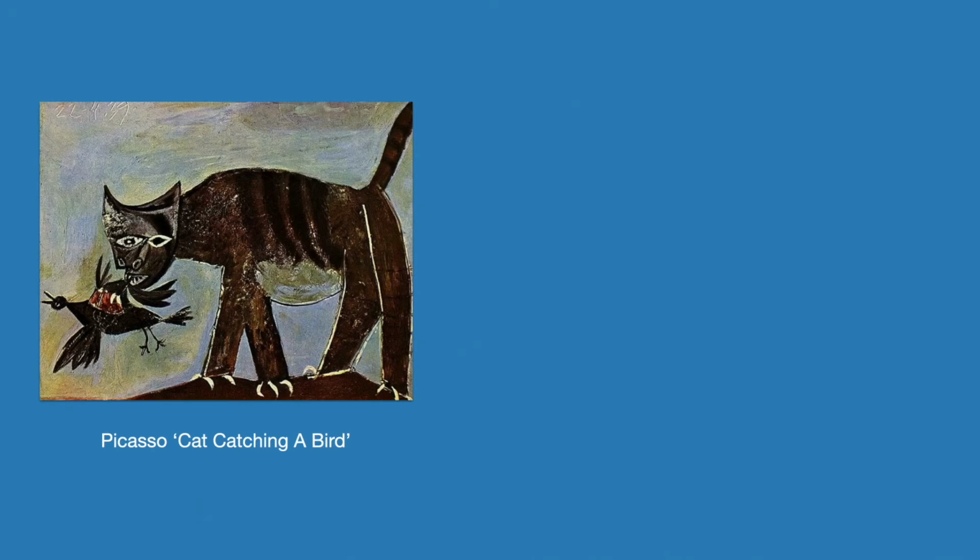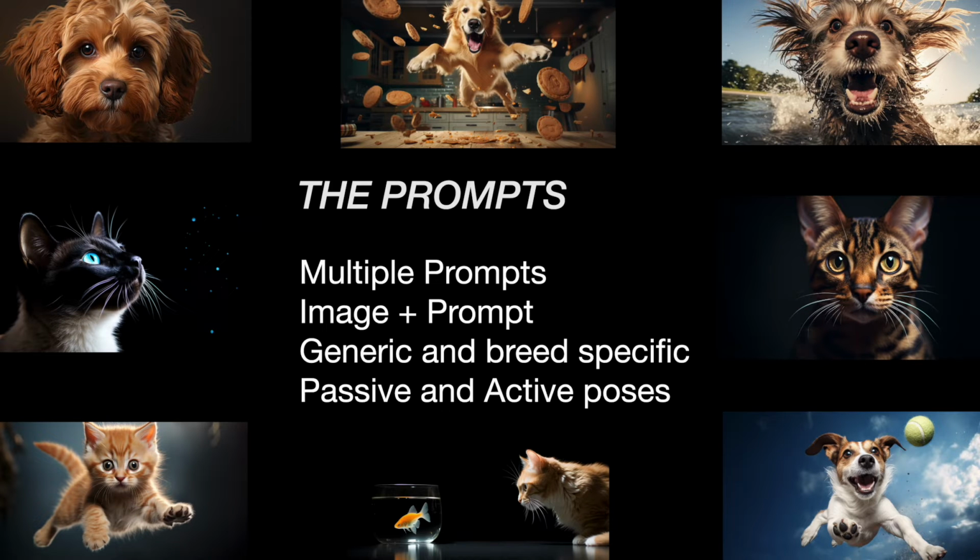Pet portraits. So what I'm going to do is cover multiple prompts. I'm going to give you the image and then the prompt that I used to generate that image. The prompt can be generic, so a dog, a hairy dog or whatever, or you can be specific to a breed, as you probably see a Siamese cat in there, or Bengal cat. And the poses can be passive, so just looking, as you can see there, or active, so a little bit more dynamic. So let's get started.